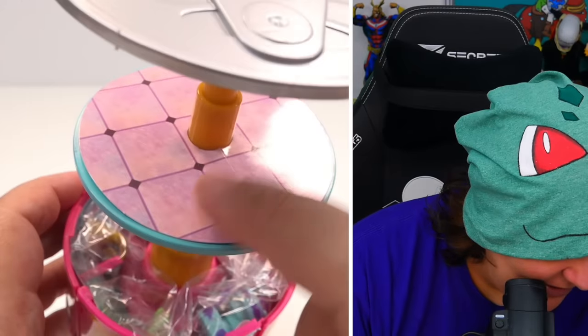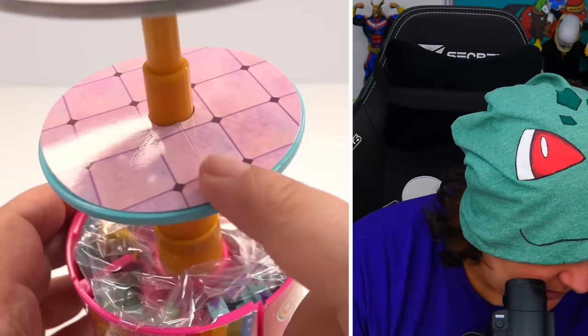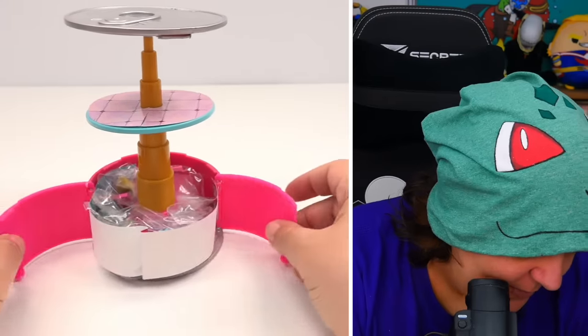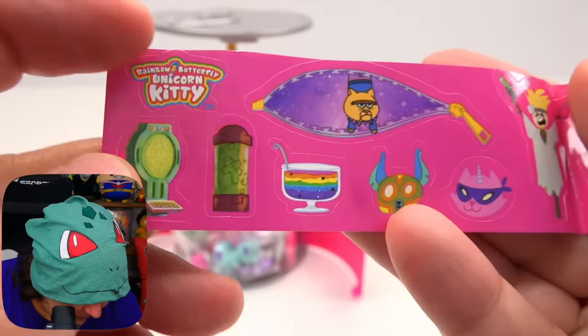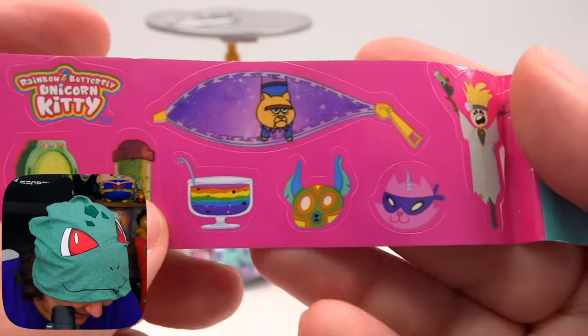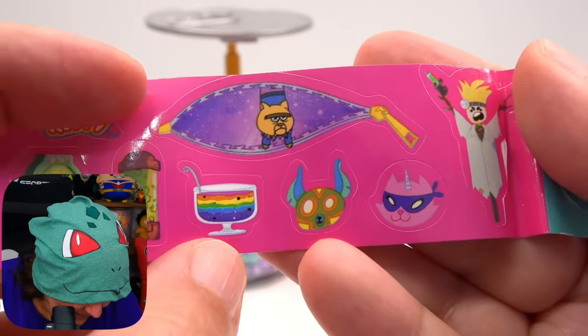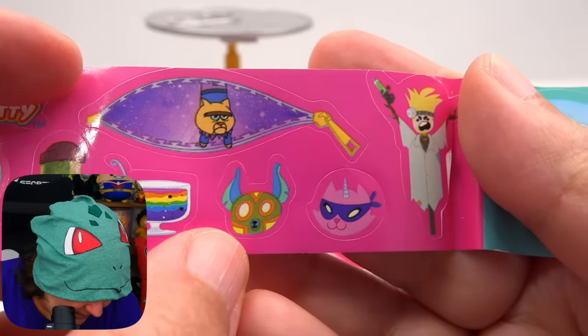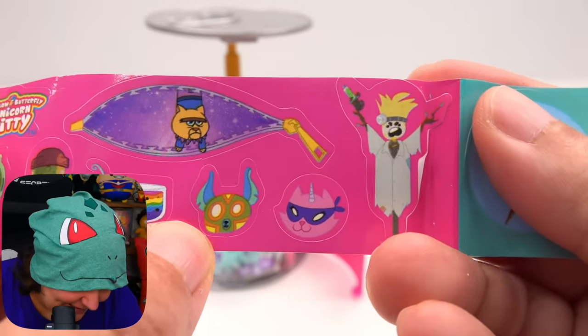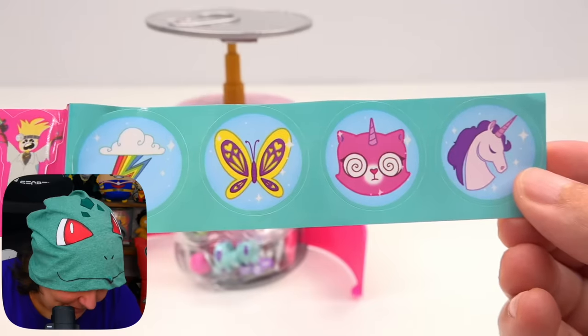So the tiles here are a pink kind of watercolor looking type. Why can't I English at this time? And we open you up and let's see our stickers. We have some kind of cookie lava lamp. We have technology. We have a zipper, okay. We have some kind of rainbow juice and then a steampunk mask, I guess. I don't know, this is kind of science-y, but okay. And then we have these characters here. Let's pull the surprises. And let's get on with baggie number one.